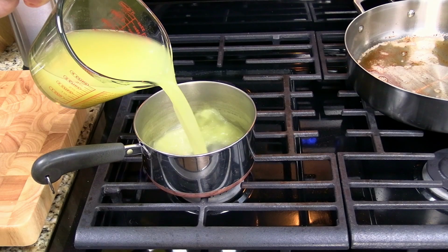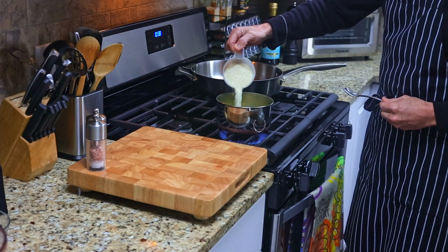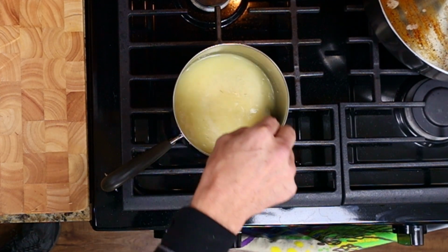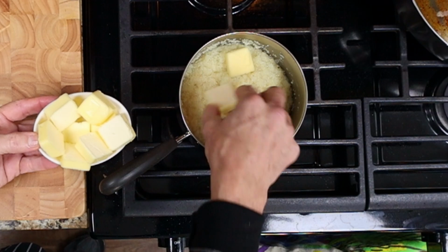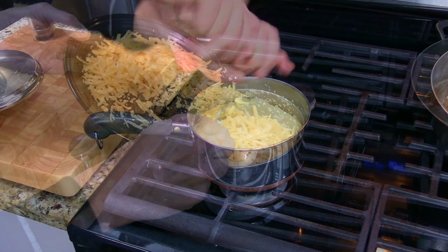The grits are next. Add the chicken stock to a pot and bring it to a boil. Add in the grits, give them a stir, bring the heat down to a simmer and continue to stir. When the grits are done cooking, turn off the heat, add in the butter, salt and pepper, and the shredded cheddar cheese.